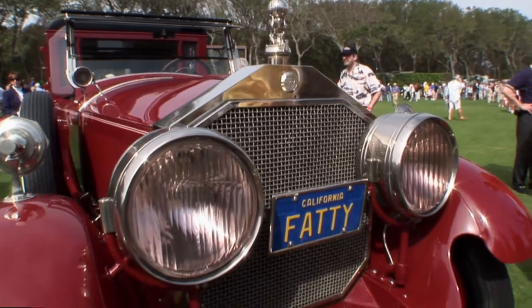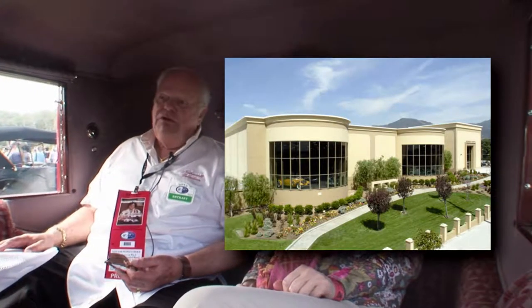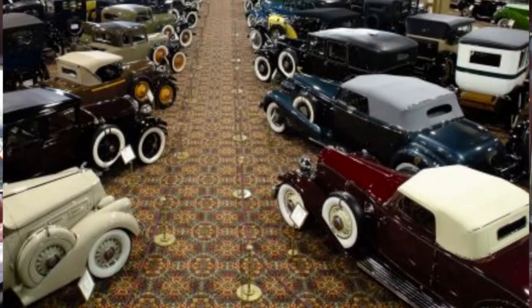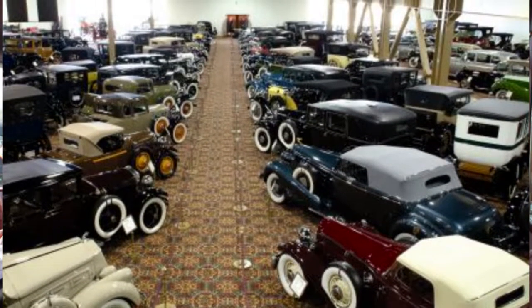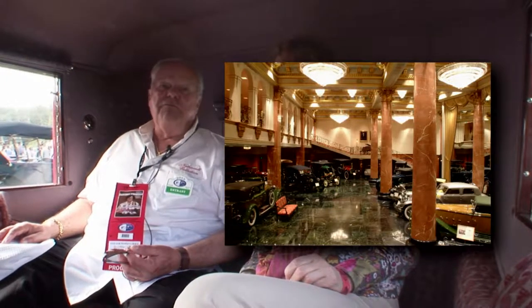Well, I hope we can get out to the Los Angeles area and visit your museum sometime. It is open Tuesday through Saturday. It is free of charge to the public. Amazing. And we have guided tours in one building, and another building is self-guided. And there's about 200 cars on display.